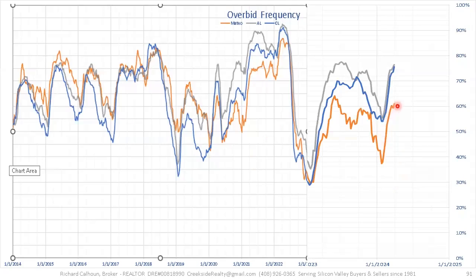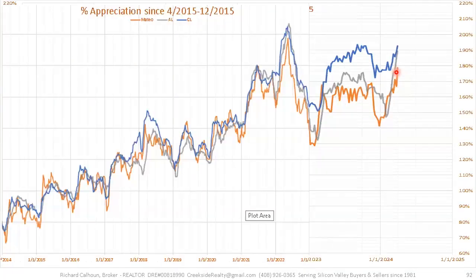This is the frequency of overbidding. 60% of the sellers are getting over their ask price in San Mateo County, and in Santa Clara County and Alameda County, it's right around 76% of the sellers are getting more than their asking price.